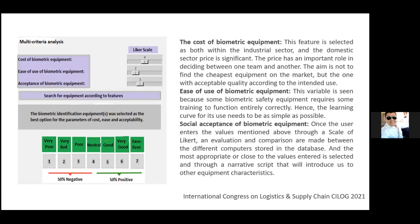Once the user enters the values mentioned above through a Likert scale, an evaluation and comparison are made between the different pieces of equipment stored in the database, and the most appropriate one, or the closest to the values entered, is selected and presented through a narrative script that introduces us to the other equipment characteristics.